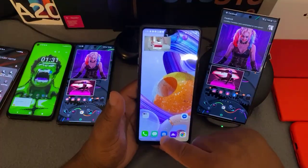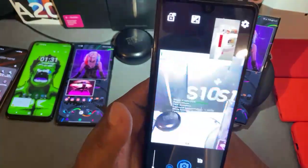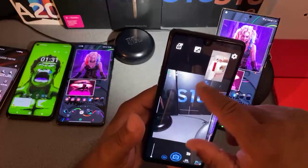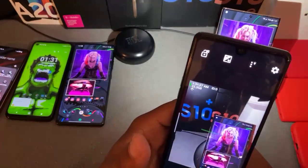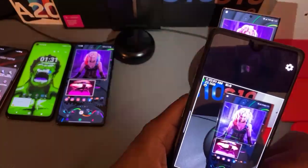But the camera I like to use most is Open Camera. Open Camera is the one that I would truly use because it is super fast and the brightness is just there. Period. The brightness is there and it's a better choice. So like I could shoot and just take a good picture.